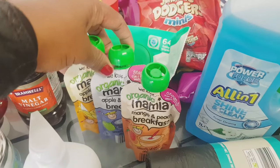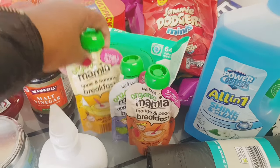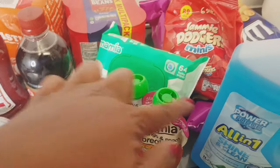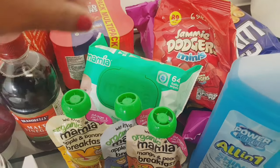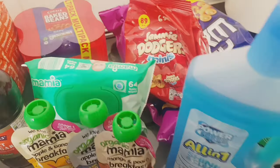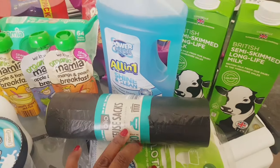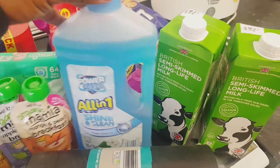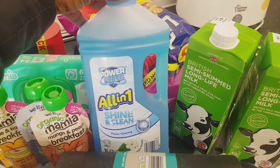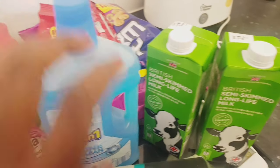For little man, just some breakfast bits. He's eating food now, as he will be 7 months in the next week or so, so he loves his little breakfast meals, sometimes lunch meals as well. Baby wipes, which is something that we always need. Bin liners and some cloths. I got some cleaning. This is a floor cleaner and it smells absolutely divine. So this is something that I always use.